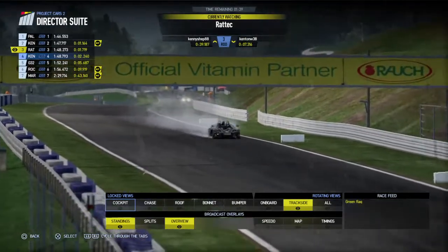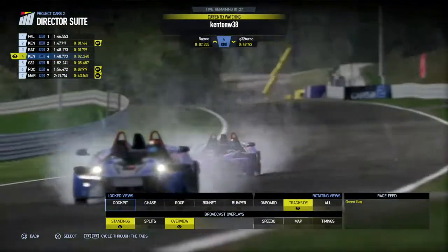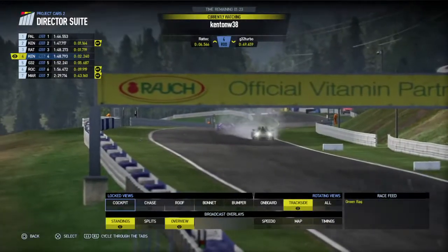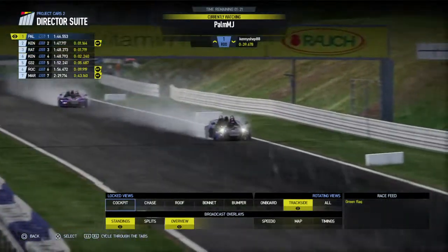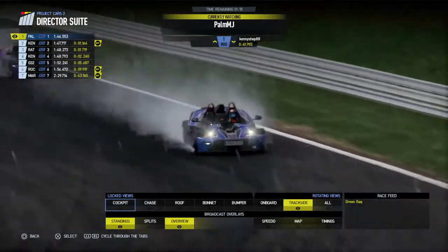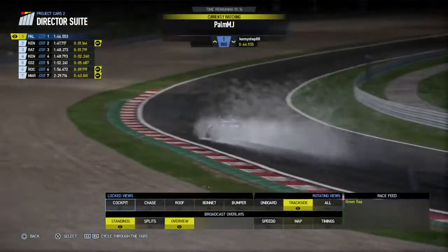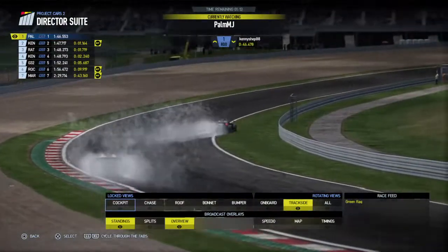So I think that's Palm there behind Kento, or is that Palm now ahead of Kento? No, Palm ahead of Kento. Very similar colors there. One's blue though, and the other following, which is Kento, is purple.